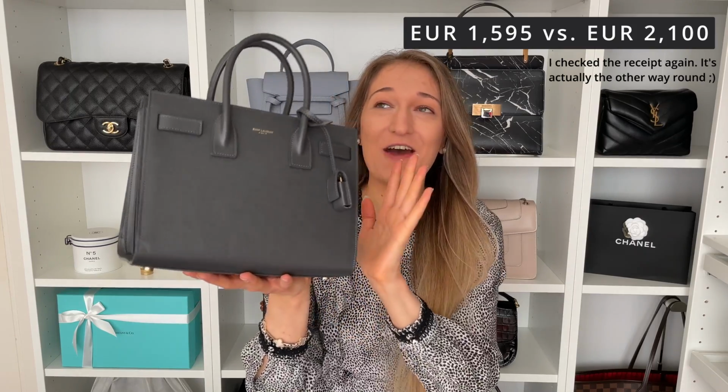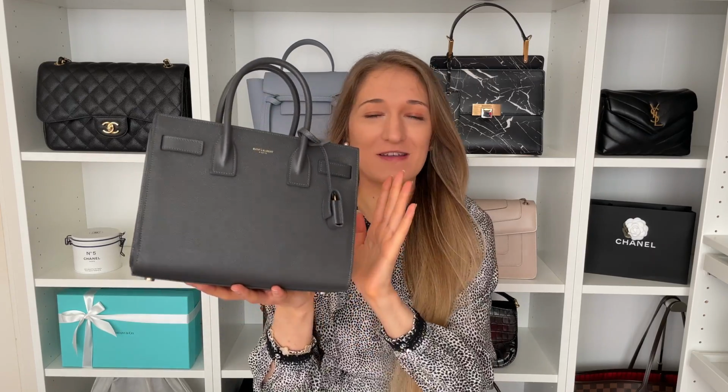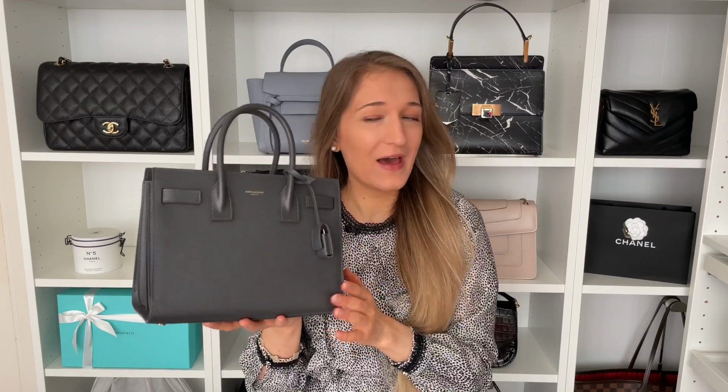This bag, at full price, is 2,100 euros. And I paid a little less than for the Solferino in the outlet, so also around 1.5, which I think is amazing, especially for the color. I've been wanting to add a gray bag to my collection for ages, and this gray is just the perfect in between. Not too dark, leaning towards almost black, but also not too light.